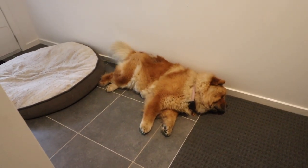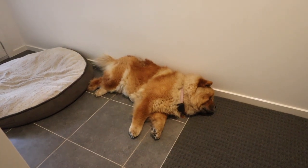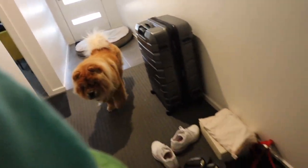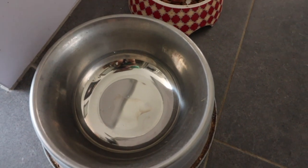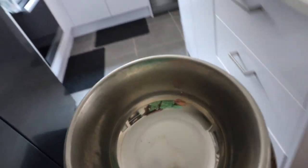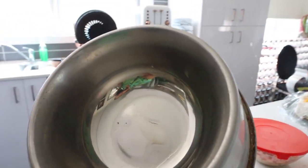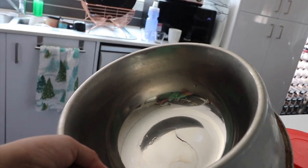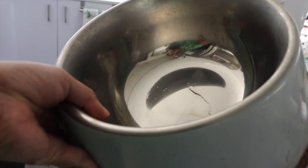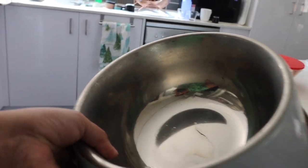Basha, let's go for lunch. Come on. So she has this huge water bowl. We like it big because she can get really hot in the summer, so she won't run out of water easily, especially if we're working and we're not here. We don't want her thirsty.